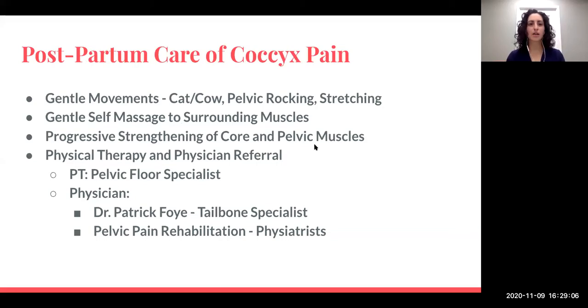As someone starts to heal, we can encourage gentle movement, the same kinds of things we talked about before: cat-cow, pelvic rocking, some gentle stretching. Something that we're learning about as physical therapists in pain science is we don't want the brain to become really scared of pain. So doing gentle movements where we can move a certain degree and maybe we meet a little discomfort, but we don't have to push past it, and just start to get some movement early on, depending on someone's tolerance, can be helpful. Gentle self-massage to the surrounding muscles is something that a physical therapist can teach.